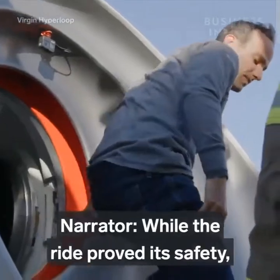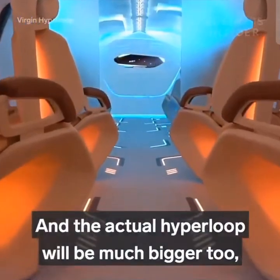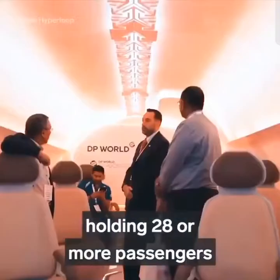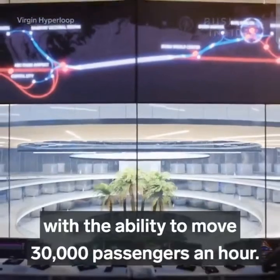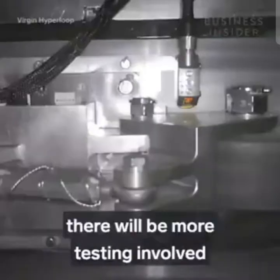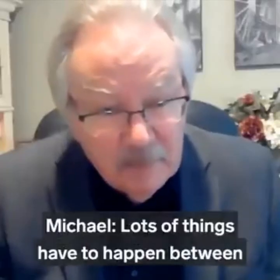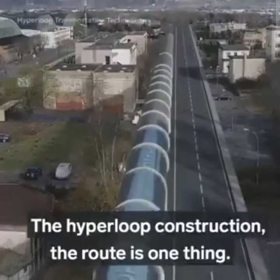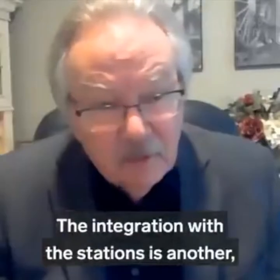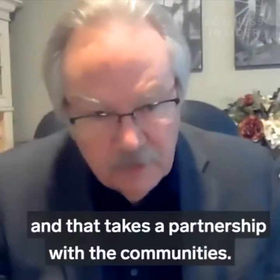While the ride proved its safety, the company wants to work more on the experience. And the actual Hyperloop will be much bigger too, holding 28 or more passengers, with the ability to move 30,000 passengers an hour. But to get to this point, there will be more testing involved for both companies. Lots of things have to happen between now and then. The hyperloop construction, the route is one thing. The integration with the stations is another, and that takes a partnership with the communities.